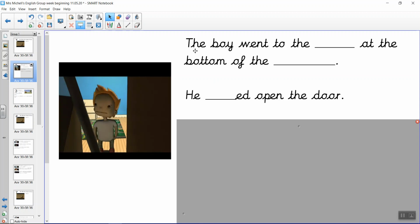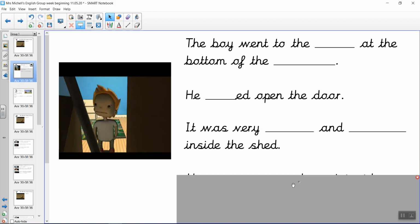Okay, so far I've written, the boy went to the shed at the bottom of the garden. He dragged open the door. Look at our next sentence. It says, it was very something and something inside the shed. So we're going to describe what it was like inside the shed. Think about if you've ever been inside a shed, how did that feel? Pause the video, write the sentence and add in the missing words.